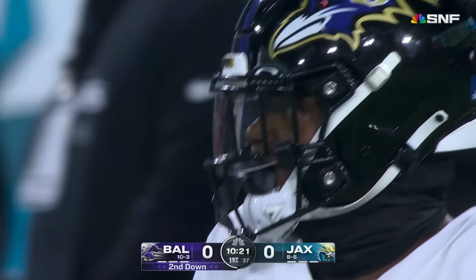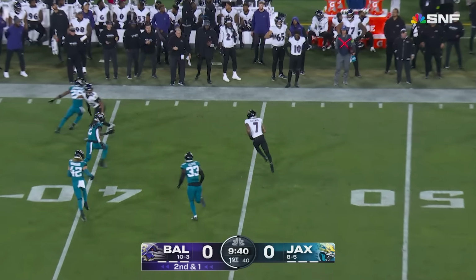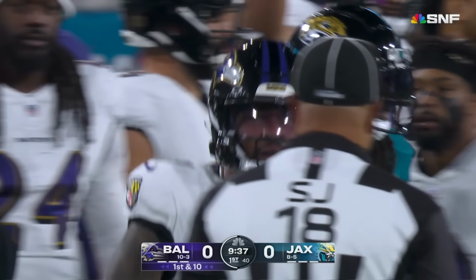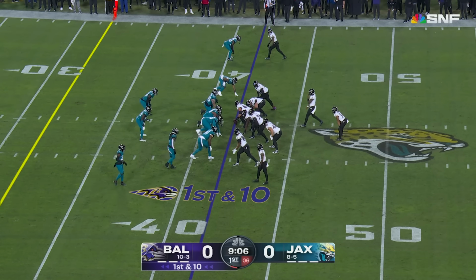Back to it. Again, the time from the pocket, fires. Bateman's got it again. Out of bounds at the 42. Gain of 18.